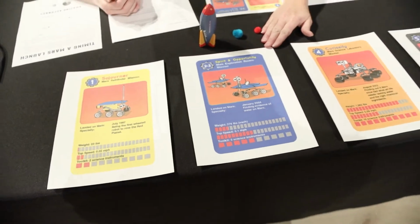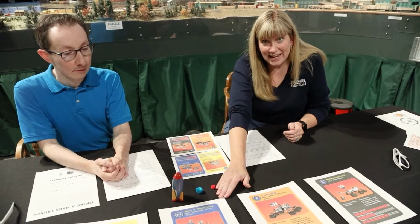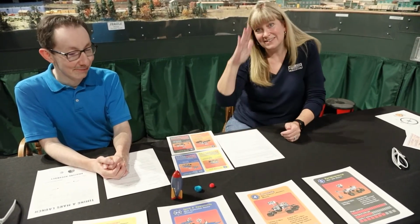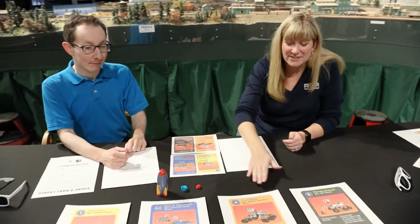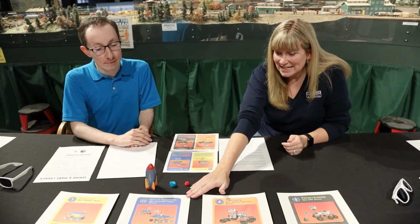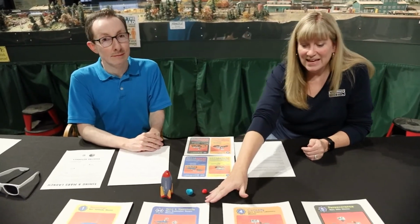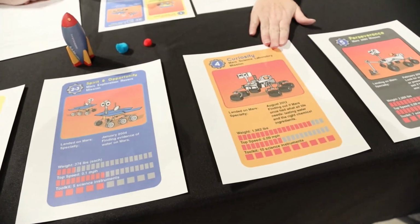Now they had to be really specific about where to land these because they have small wheels, and they have to be able to move. So they didn't want to land them in a boulder pile or on the side of a mountain. They had to think of valleys and places they could land them and drive them. This one was sent in 2004. So 1997 to 2004. And then in 2012, Curiosity landed.